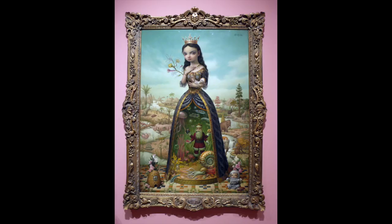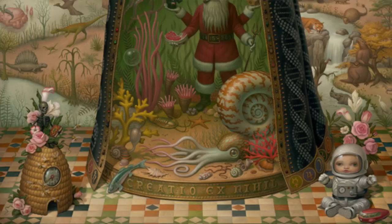Now we have painting number eight, The Creatrix. I don't know if I'm saying that right, but it's another painting that is monumental in size. What's going on inside of the painting is just, where do you begin looking and where do you end? There's so much to see.